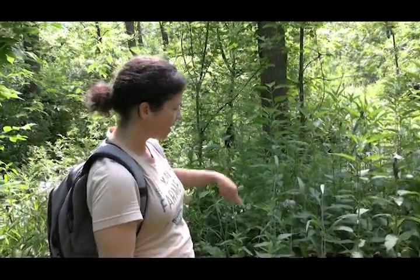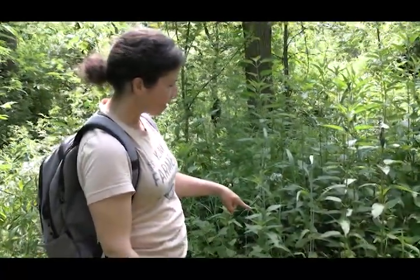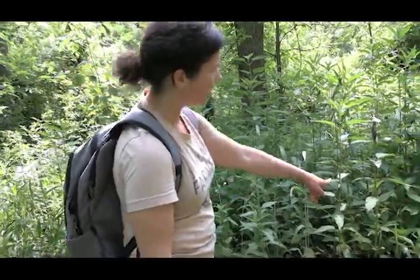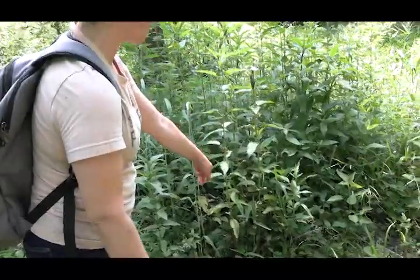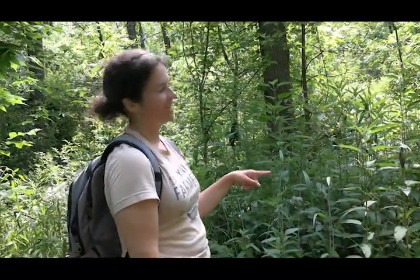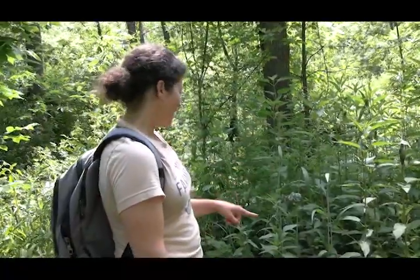We saw wood nettle, right? Remember wood nettle had the big egg-shaped leaves? This is stinging nettle. It's a lot less stingy. It has opposite leaves. You can kind of see the hairs. It still stings. It still hurts. I always get stung. When I was a kid, I ran through a field of these in my shorts. Oh, gosh. That's how I learned about stinging nettle.